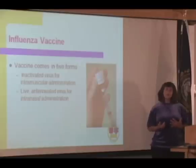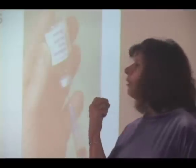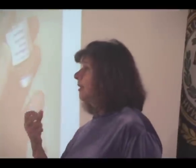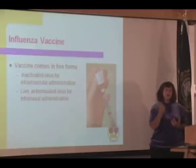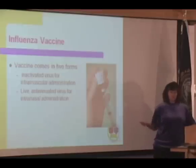The other choice is a flu mist. It's a nasal spray, kind of like the nasal atomizer that we can use for Narcan. Similar to that, like an Afrin spray. That, however, has a live attenuated vaccine. So it's a weakened form of the vaccine that is given, and it has to be that because it's just not as effective if you would have the dead, killed vaccine.